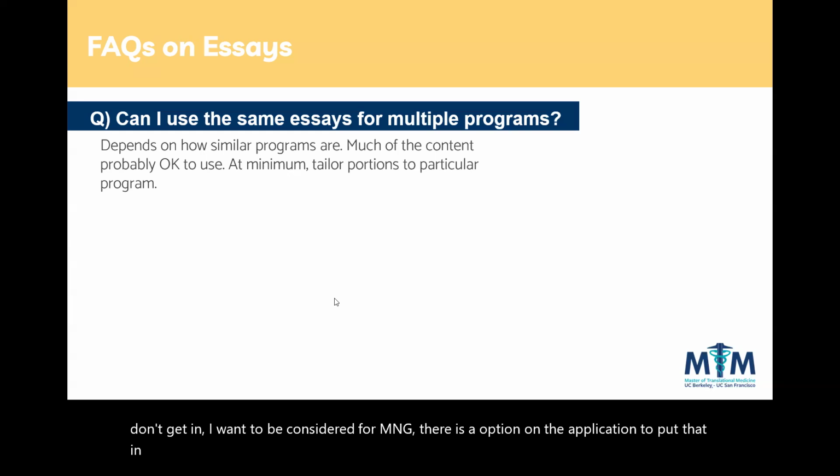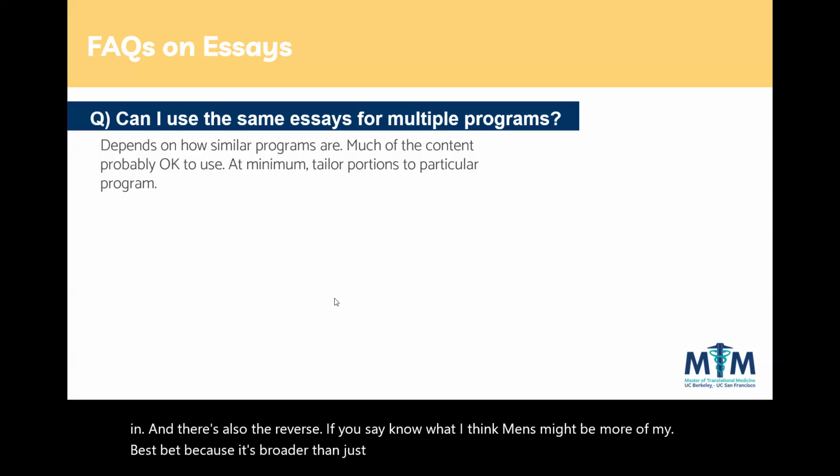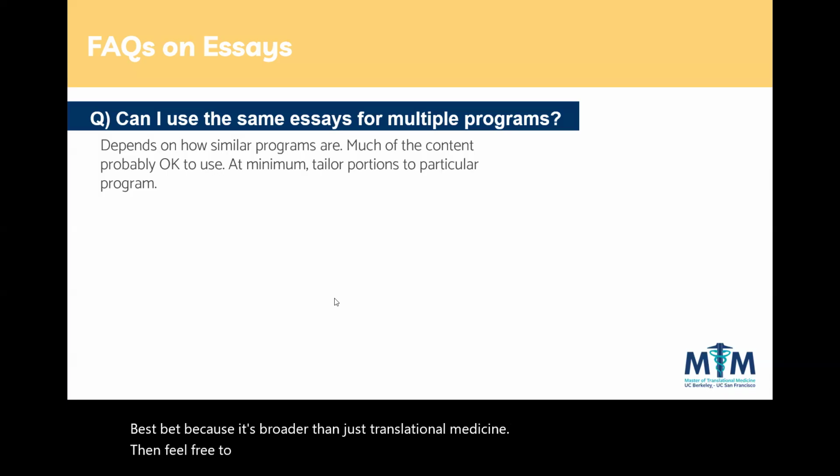And there's also the reverse. If you say, you know what, I think MEng might be more of my best bet because it's broader than just translational medicine, then feel free to pick MEng first. And then if you're not quite the right fit for that, then consider MTM. There's applications that have gone both ways.